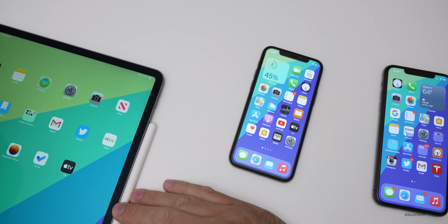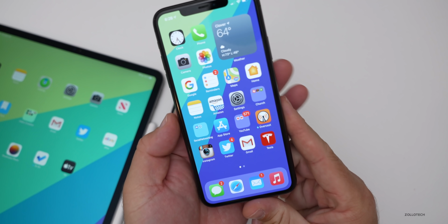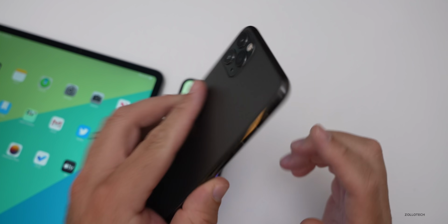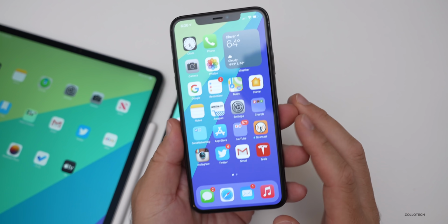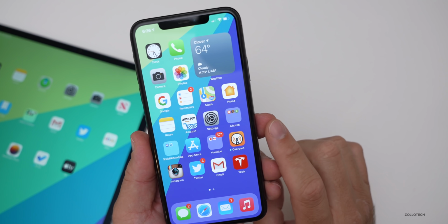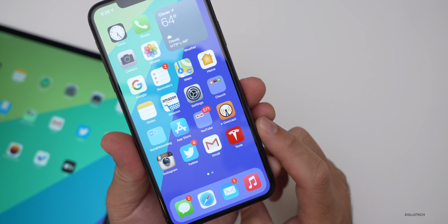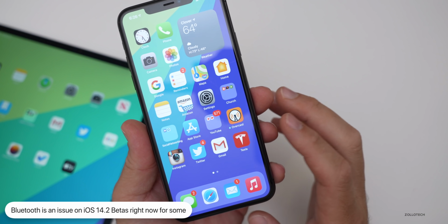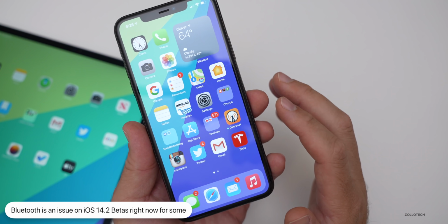Now, as far as iOS 14.2 Beta 3, well, there's a few things to talk about with that. I've been running it on my 11 Pro Max, like I said, and this particular version seems to be mostly stable. In fact, I've had almost zero issues with it. And I say almost because I have had a couple Bluetooth issues with my car, for example. My car uses Bluetooth to let the phone know it's nearby. It acts as the key and will unlock. Sometimes it just loses connection.